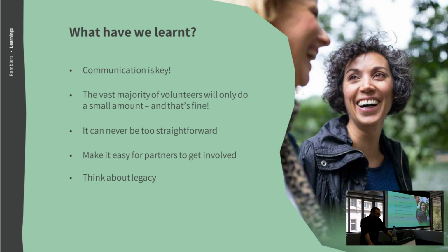The vast majority of volunteers will barely do anything, and that's completely fine. Every little helps, it all contributes to the project. Some people may audit the path at the end of the road, you never hear from them again, but that's still a path that's now been done.